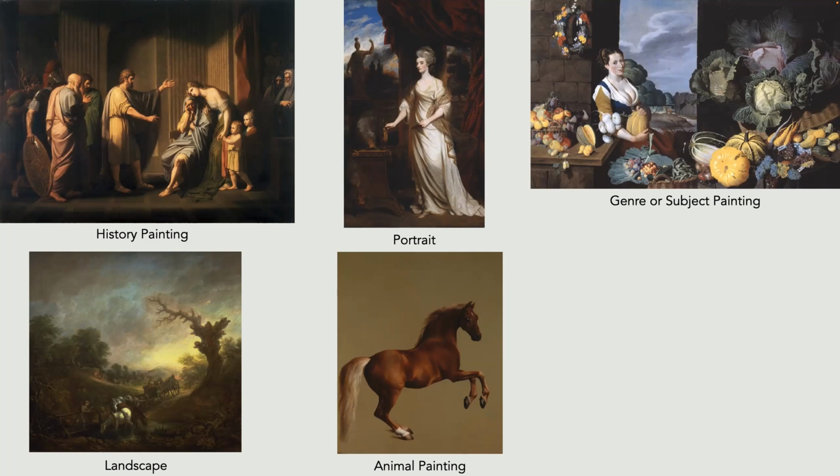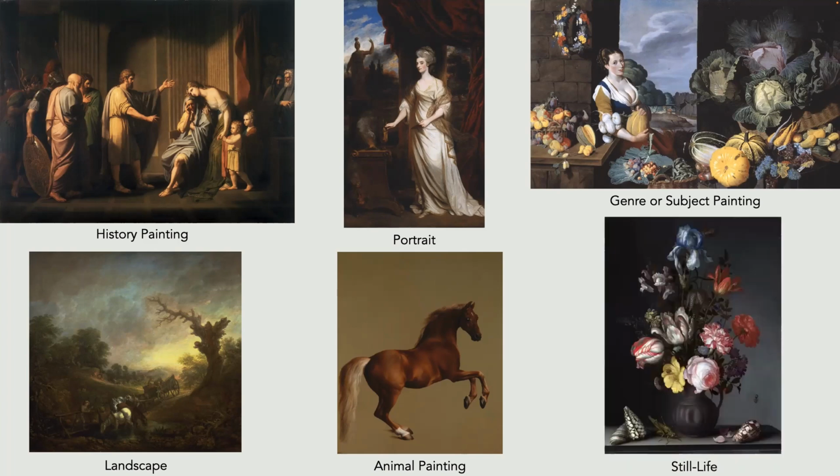And then finally, still life, the type of painting Mary Moser specialized in. It could still be elevating because there was a type of still life called memento mori, which literally means remember you have to die. And such paintings often contain a skull, or perhaps just some wilting flowers.